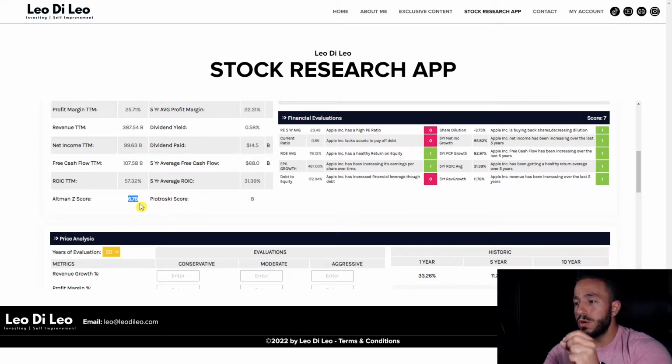We have an Altman Z-score of 6.78. We want this score above 3. 3 or higher would indicate a safe company. Apple is sitting at 6.78. That's double what we want. Listen, it's evident why Warren Buffett loves this business, and it occupies 40% of his portfolio. They are knocking things out of the park left, right, and center.